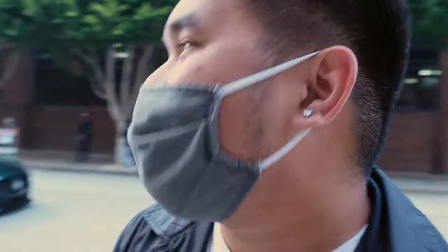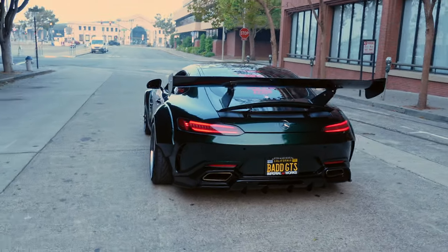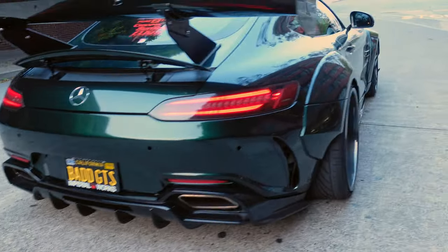Widebody AMG GTS, one heck of a car, my goodness. Now that's how AMG is supposed to sound like. Look at that.